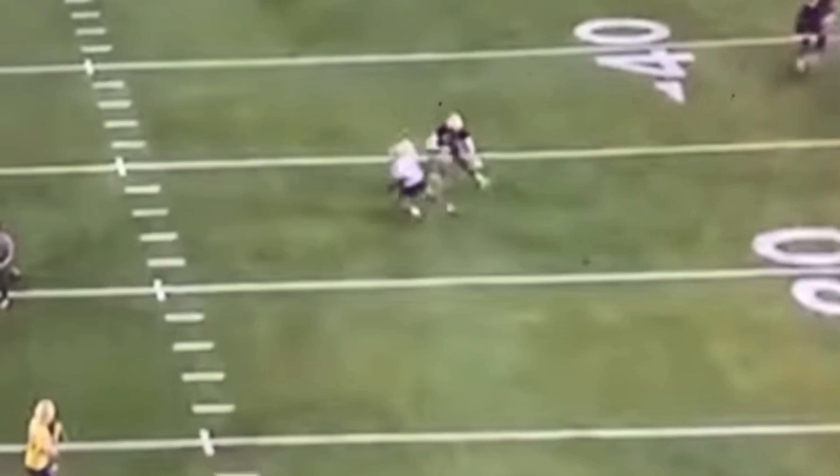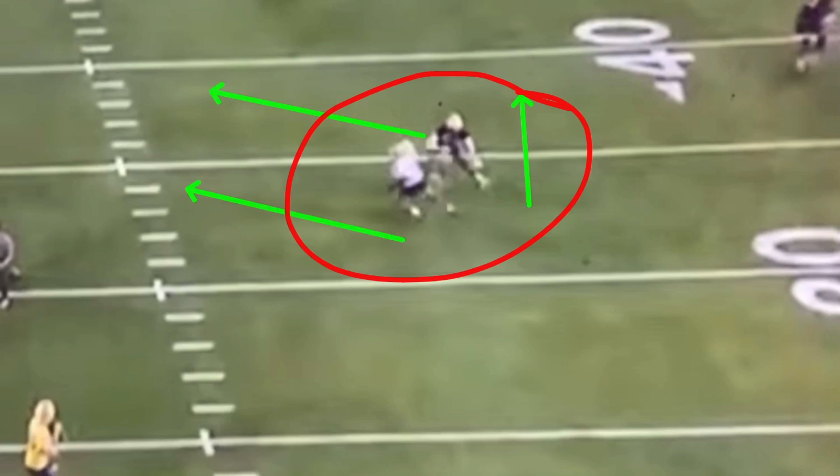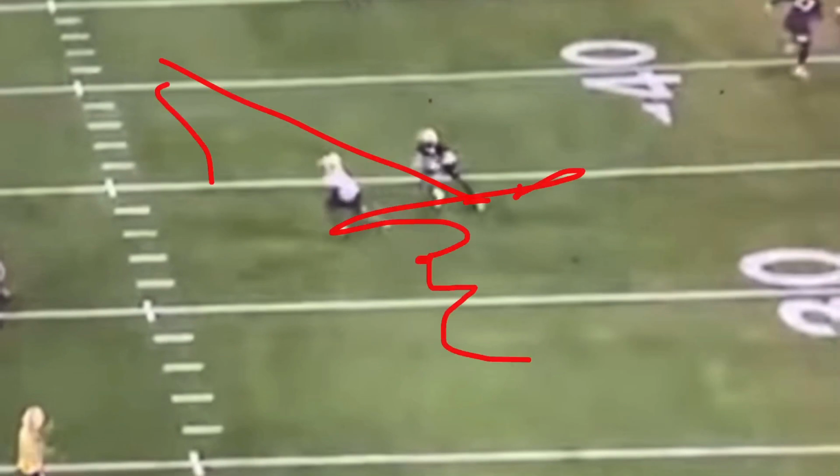So what's going to move this DB off the platform is your upper half, how sudden you are with your feet, how much you're selling this thing, how much you're stepping outside of his frame. And then what accelerates you out of this break is how much you're pushing off that cut, and how much you're driving off of this thing. Because again, it's about phase 1, which is the stem, phase 2, which is the break, and then phase 3 is the acceleration. But you can't have phase 3 without a good phase 2 of this route, okay?